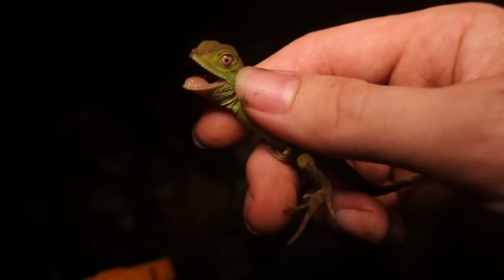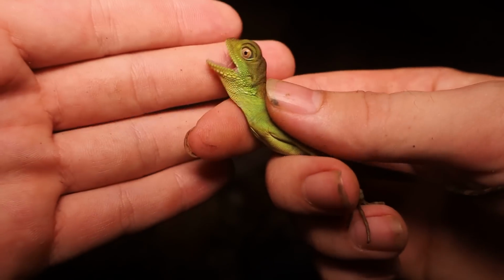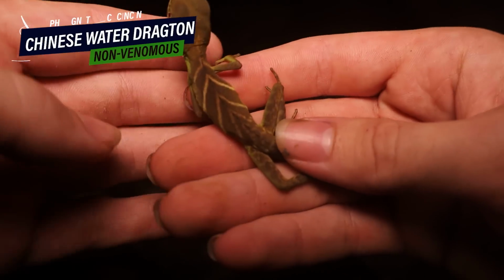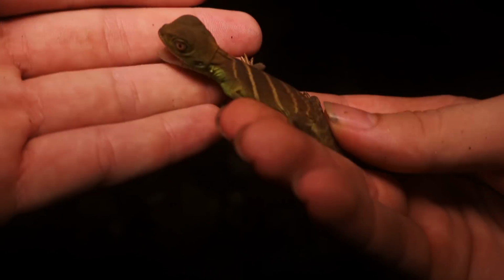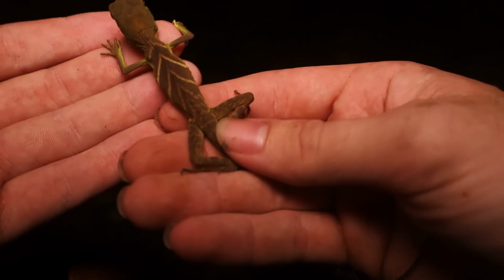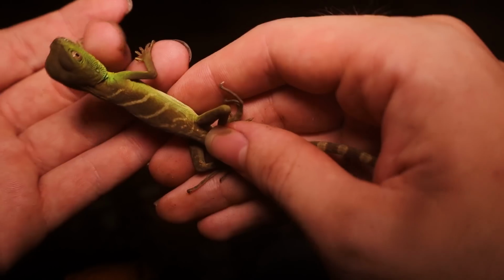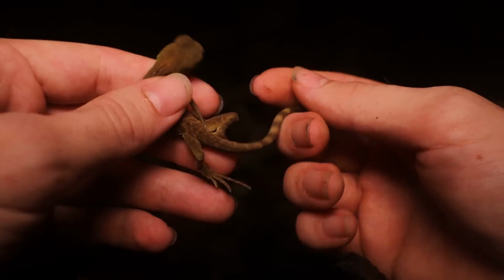Alright, so we just got this little juvenile Indo-Chinese water dragon, which is just a baby of what we caught yesterday. Nice banding on them as juveniles. Hopefully we can find a large adult male. But yeah, pretty neat. Alright, so it's the second night.